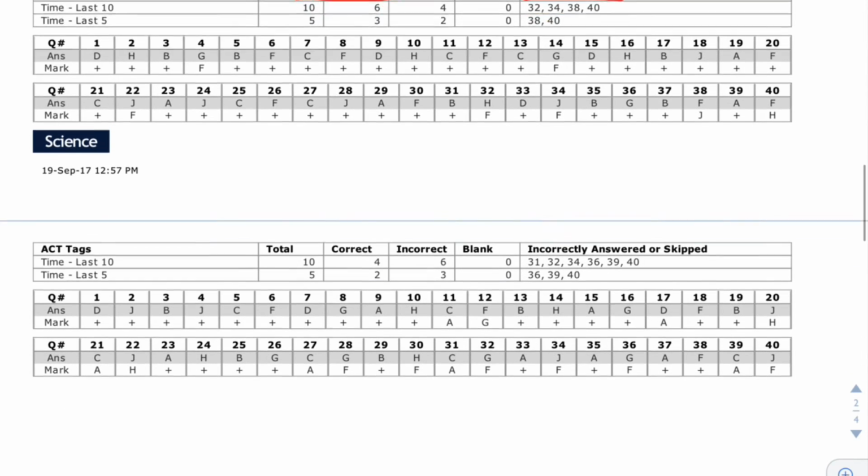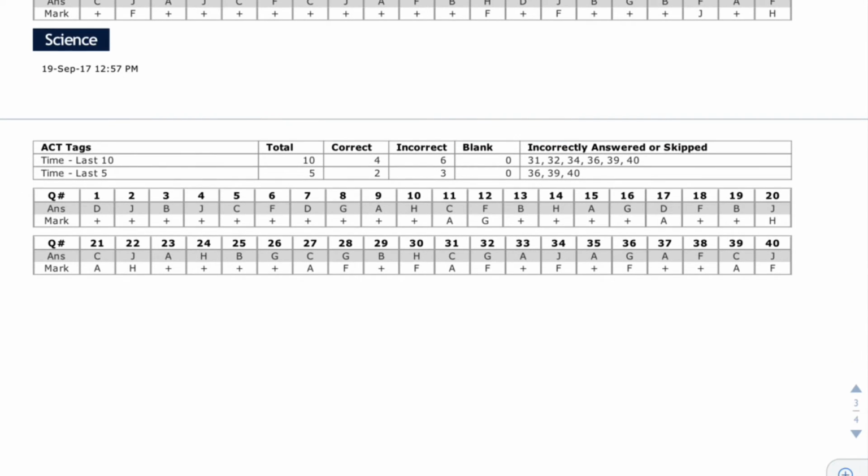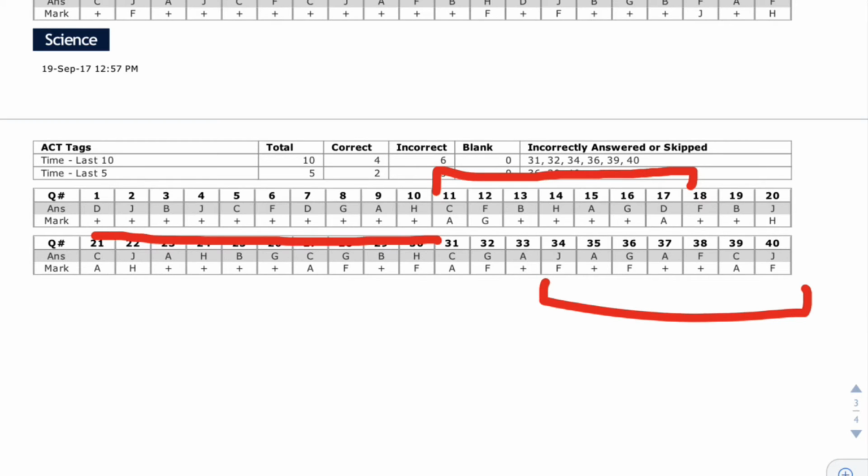And then again on science, you could see that she performed incredibly strong on questions 1 to 10. And then that streak fell off as we got later in. It looks like this section here from 11 to 17 may be something that we'd want to look at. Again, we'd want to examine if there are time issues. The performance on the last section wasn't great. So that'll give us an idea.